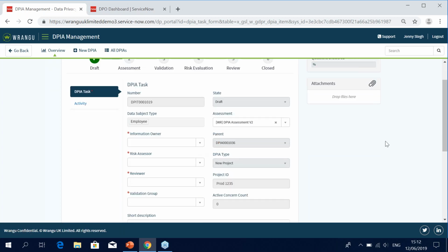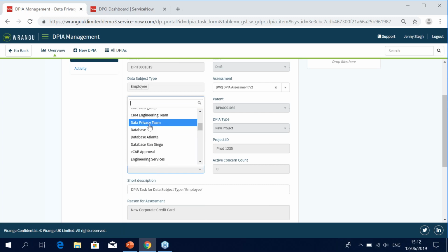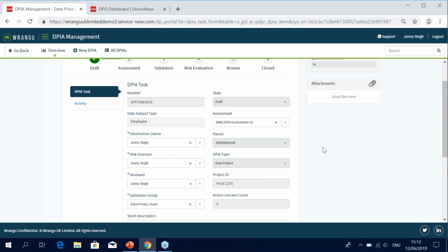This would be information as to who this full assessment and the risk evaluation would be assigned to. In your organization, that would be information that is probably already predefined. It would be the risk manager who would perform the risk assessment. The information owner could be the one who is responsible, for example, for a certain type of information within your organization or within a certain part of the organization. A reviewer might be your data privacy officer, and a validation group is the group who actually reviews that full assessment, and that might be somebody from your data privacy team.